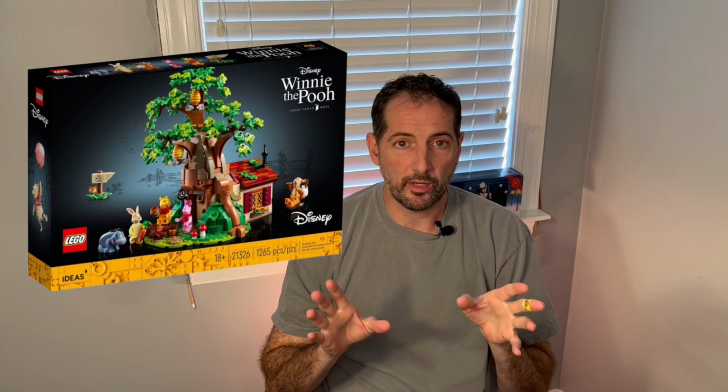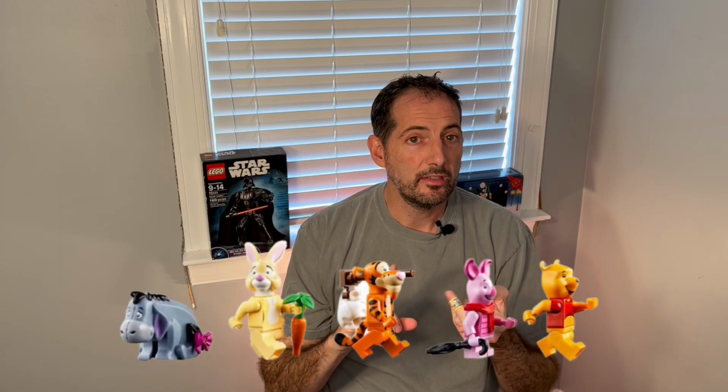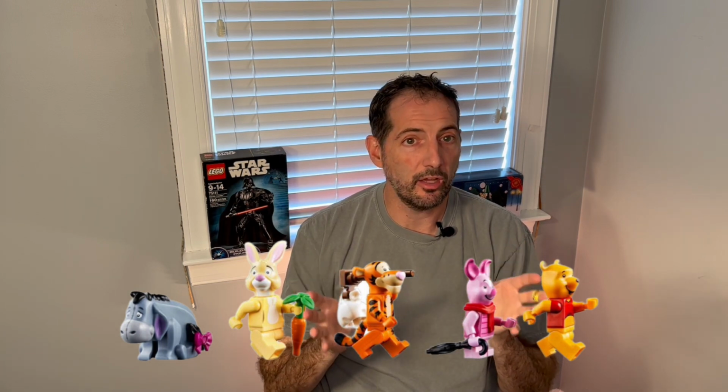It's super well loved. It's got 5 minifigures: Piglet, Eeyore, Tigger, Rabbit, and of course Winnie the Pooh. Kids of all ages love these characters. If you've ever gone to Disney World and ridden the Winnie the Pooh ride, not one of my favorite rides, but it's always crowded. People love Winnie the Pooh. I think this set's going to do fantastic when they finally retire it.